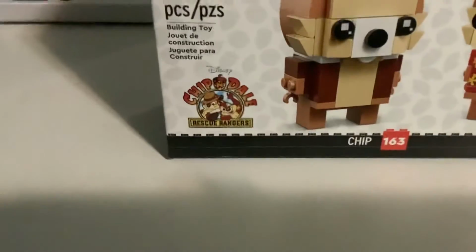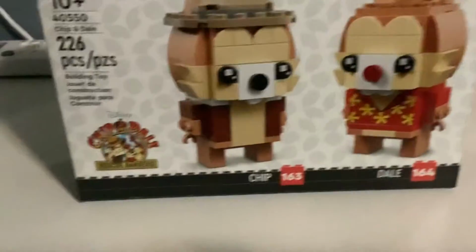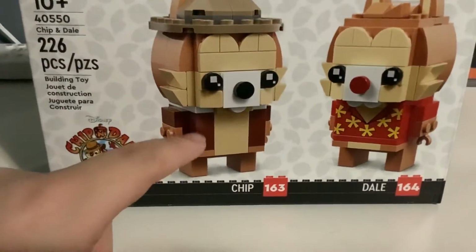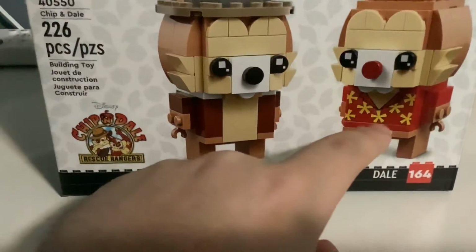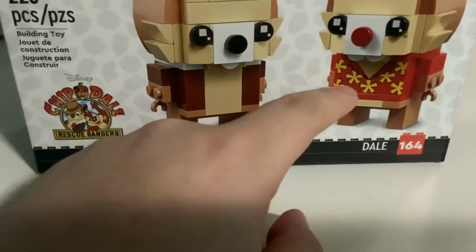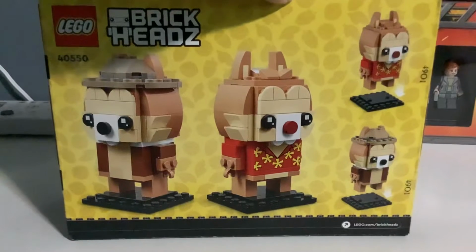Next, I got other Brickheads, which are Chip 'n' Dale from the recent upcoming Chip 'n' Dale Rescue Rangers. We've got Chip in a brown coat and a hat, and we got Dale in a Hawaiian theme, and Chip there. And here's the back showing both of them.